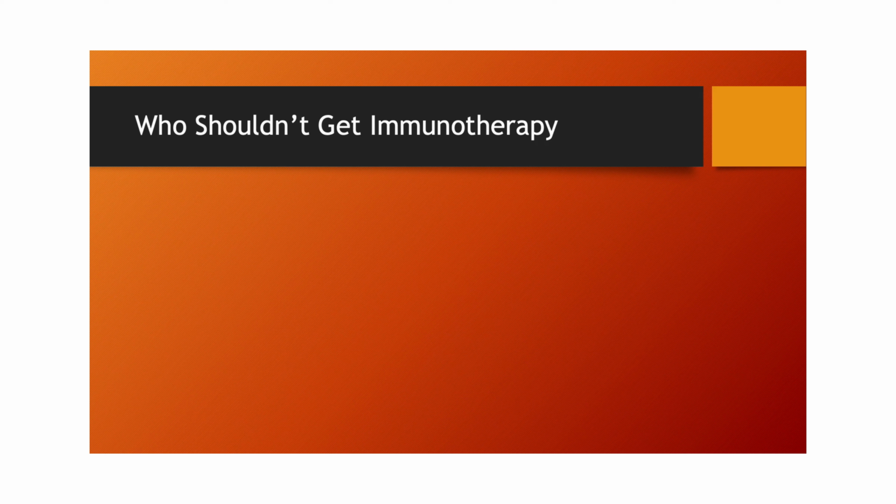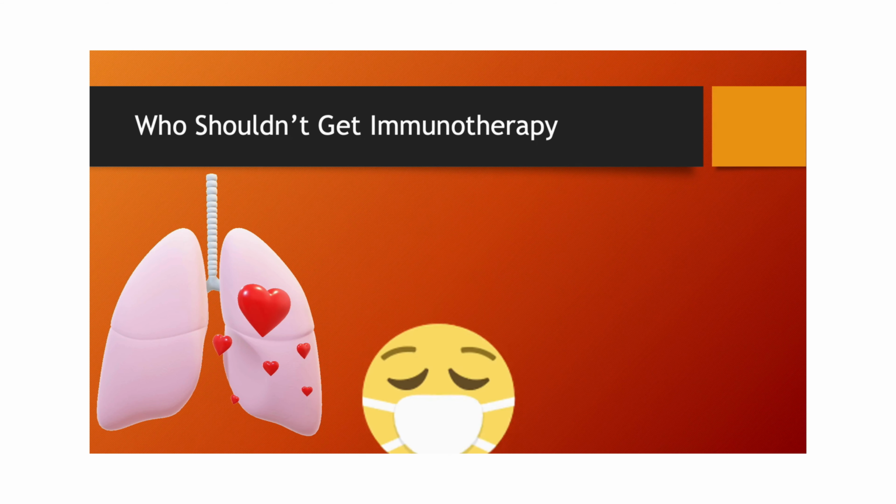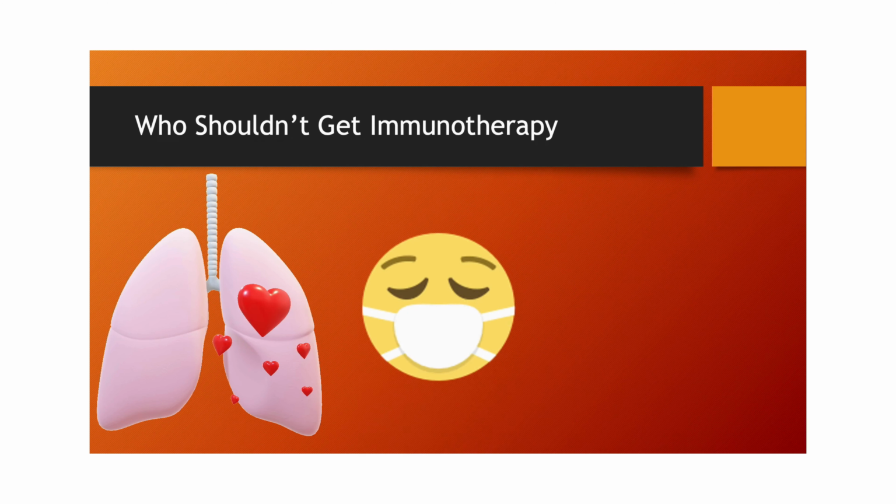Who is not a good candidate for immunotherapy? Severe and poorly controlled asthmatics and patients with severe cardiopulmonary disorders. Patients with immunodeficiency or autoimmune diseases. Manipulating the immune response is a theoretical risk for unintended consequences. This is usually a relative rather than absolute contraindication. Use judgment on how to proceed.